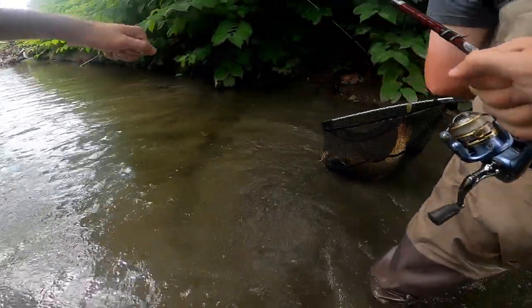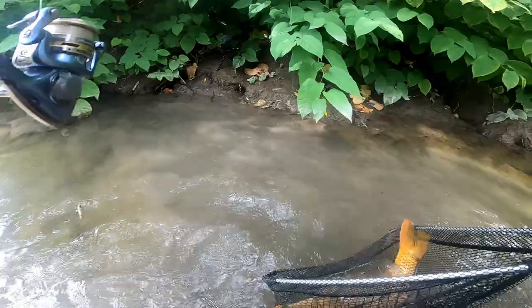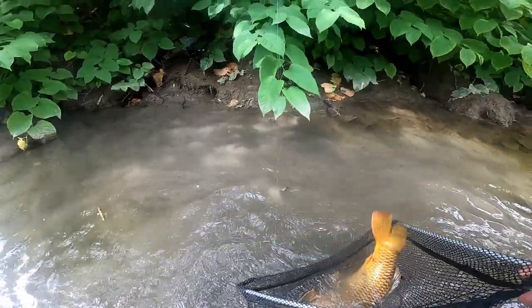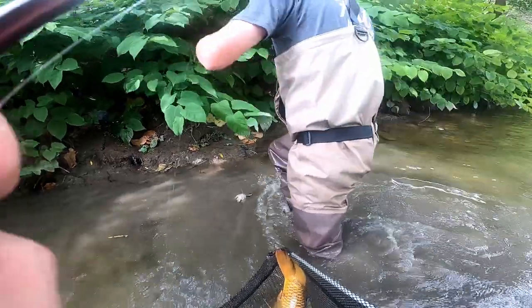Yes! Let's go! Big old freaking carp again. Get a load of that. Oh! Can't even freaking walk it over here. Yeah, let's walk it over there, guys. We're gonna get you a good view of this.